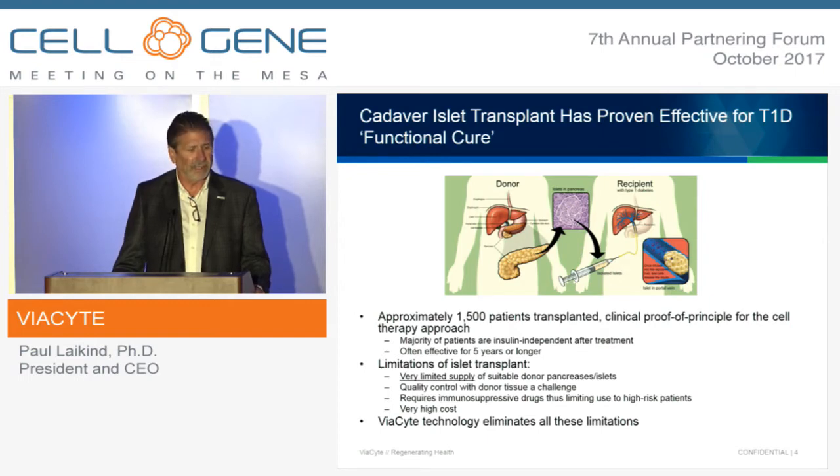Supply is the big one. Getting a high-quality donor tissue is a challenge. It does require immunosuppressive drugs. It's very costly. So the technology we're developing at ViaCyte is designed to eliminate all of these limitations. With PEC-Direct, we would have an unlimited supply of cells, high quality, at a more reasonable cost, but still need immunosuppression. And then the encapsulation, the PEC-Encap product, is designed to move away from the immune suppression.